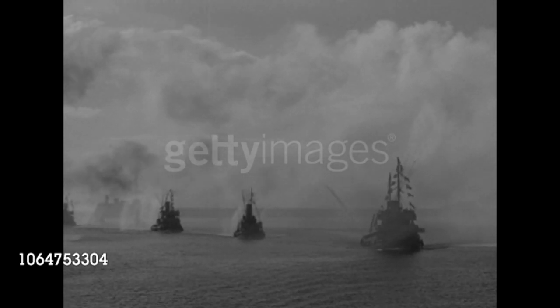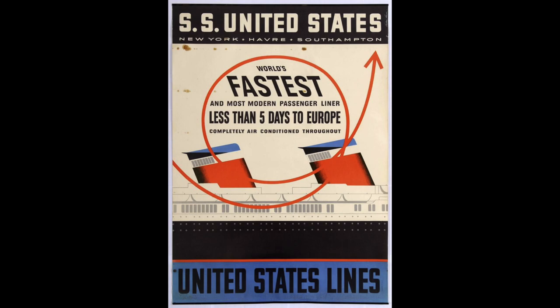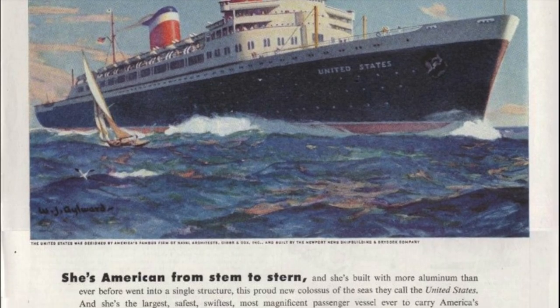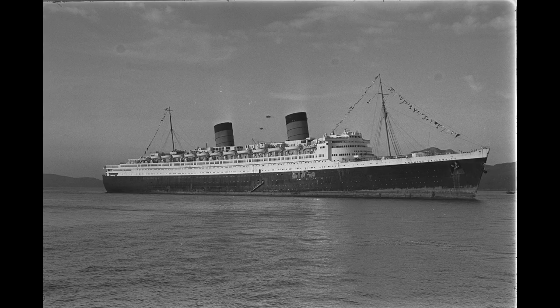She was ultra-modern, featuring 5 full acres of deck space. She had full air conditioning, with adjustable temperatures in every cabin. She also had telephones in every cabin that could make calls to over 5,000 miles in any direction. Her superstructure was made of aluminum to save weight, weighing 1 ton for every 1.1 gross register tons in volume, compared to the Queen Elizabeth's ratio of 1 ton per less than 1 gross register ton of volume.